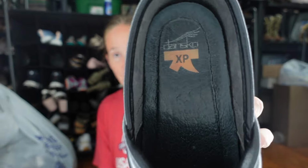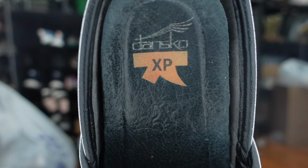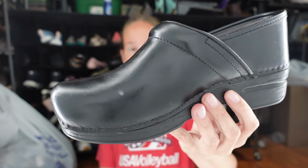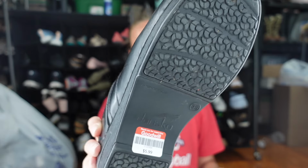So first up are a pair of Dansko clogs. These were $5.99. I don't get these classic styles as much anymore, but I have found these ones that say XP tend to do better, and these are in excellent condition. Only a few little marks. The last ones I had were a pair of navy blue XP Dansko clogs, and they sold for $54. I don't know, I think they're more for like nursing or something like that. These are a size 39.